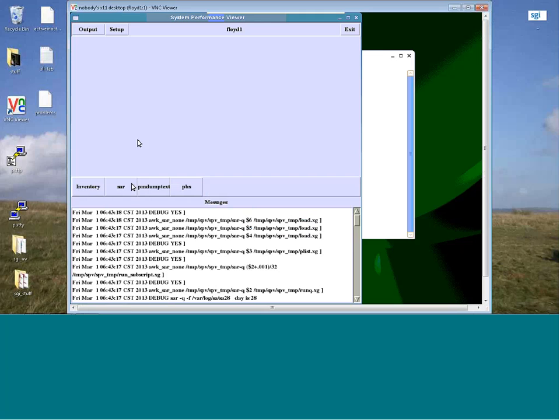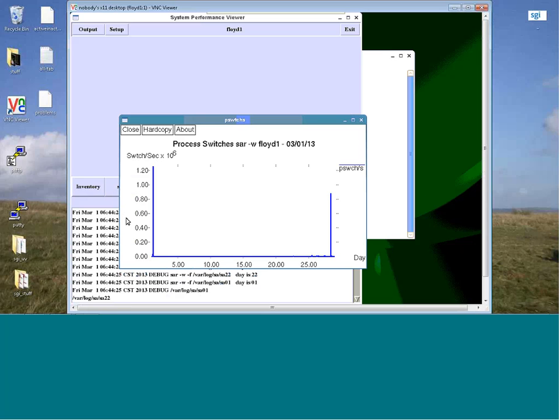Context switches. We were getting a storm of context switches yesterday, even to today. Let's see here. There was something that fired off a little while ago. What is that? 6 in the morning for Eagan time, not too long ago.